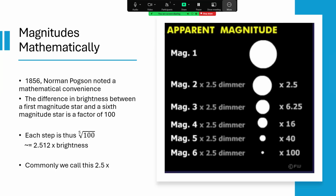But it turned out, when it was being studied in the 1850s, 1856, Norman Pogson realized that the difference in the true actual brightness, once we had technical means of measuring the brightness to significant precision, he was able to show that the difference in brightness between a magnitude 1 and a magnitude 6 star was in fact a factor of 100. And so he proposed formalizing the system by taking the 5 steps that you have from 1 to 2, 2 to 3, 3 to 4, 4 to 5, and 5 to 6. That's 5 steps. And if you take the 5th root of 100, then each step is a factor of 2.512 in brightness. And so you can commonly refer to that as 2.5.